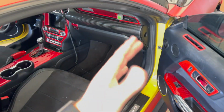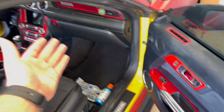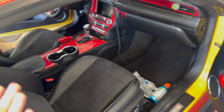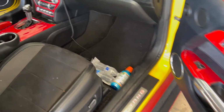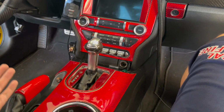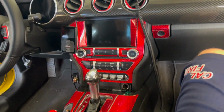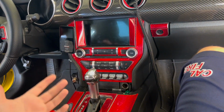Obvious, the first thing is the yellow trim we have here, which is actually the color of the vehicle itself. And then the other obvious one is that red carbon fiber that really, really pops out. Now, the red carbon fiber is not everyone's taste. However, it was a previous owner's taste. He really liked it. With that being said, we could definitely decide what we want to do with it later on.